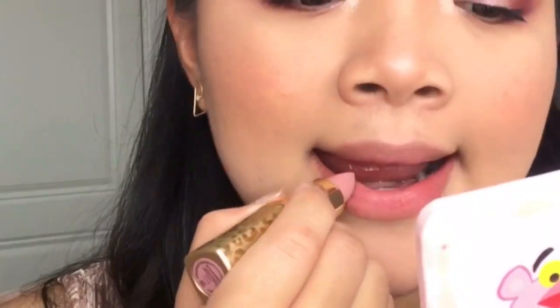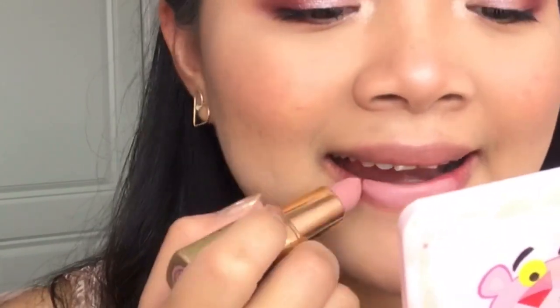So by just looking at the bullet, it looks like a powder matte lipstick, like a MAC powder matte lipstick, but it says here it's a satin matte lipstick, which I really love, satin lipstick. So let's try this out. I'll just remove my lip balm. Let's apply this. Oh, look at that shade. It's really light.